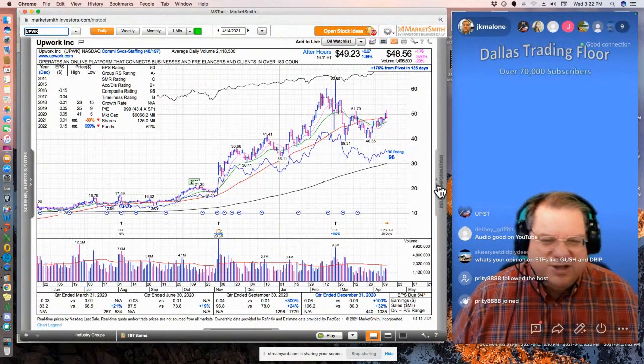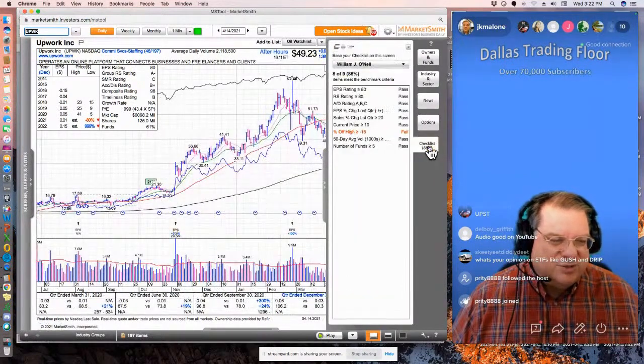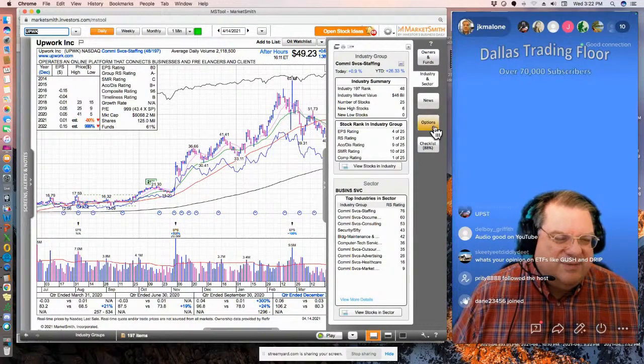This is a very strong group. It's 48 out of 197, but there's a lot of funds that are in this one. It's got a good checklist, 88%, and the industry group is again 48 out of 197. So that's looking pretty good.